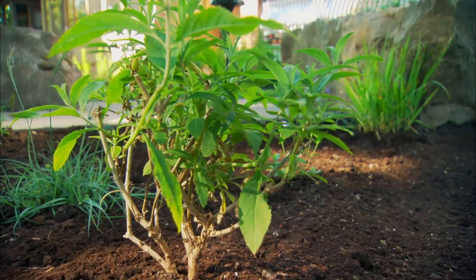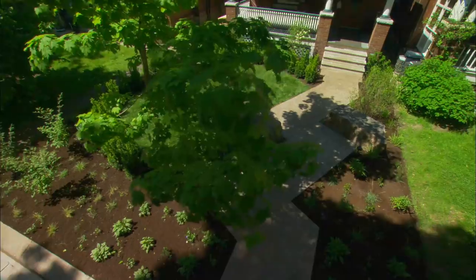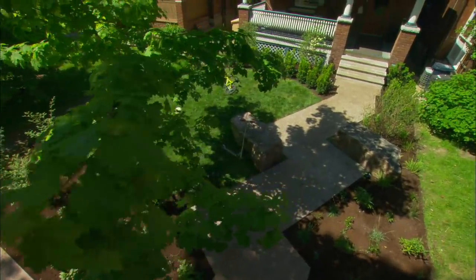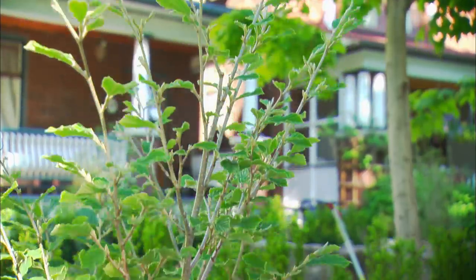Right. The positive of having a Norway maple on your property is you can gradually prune it to keep it at bay as it ages. Oh, there it is there. Yeah. This tree is right there. A lot of years from now, it's going to be massive, so we tried to go with plant species that could handle it.